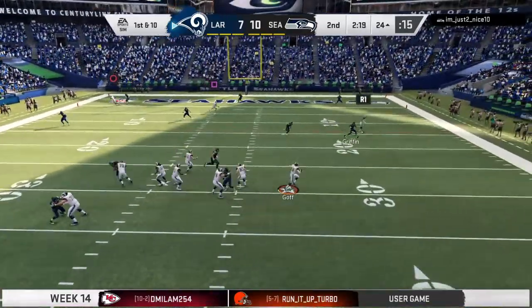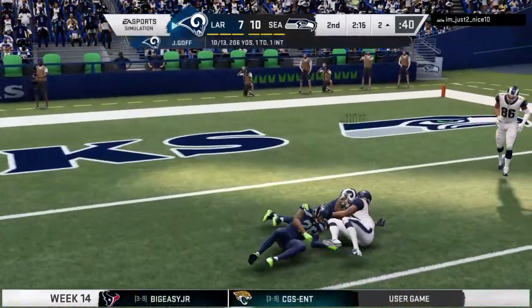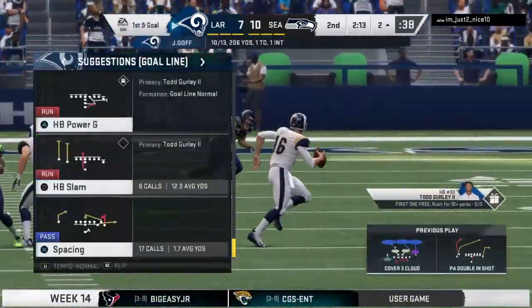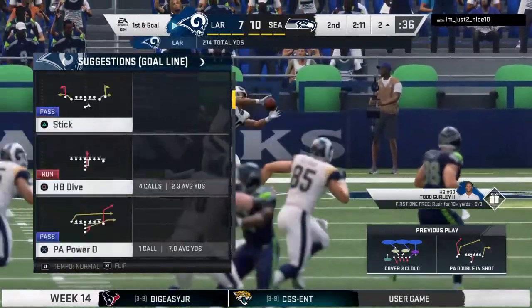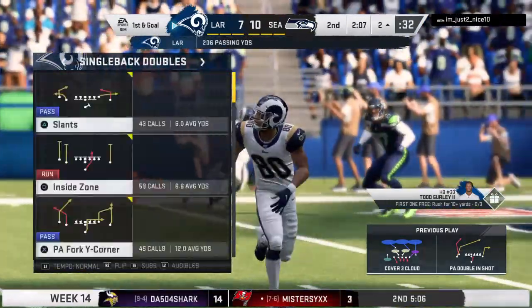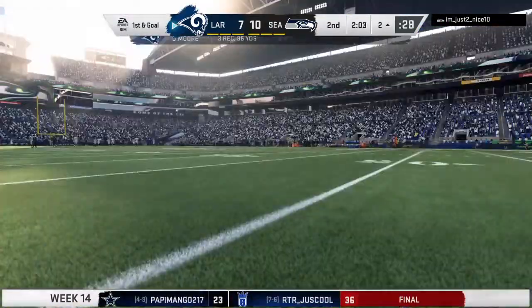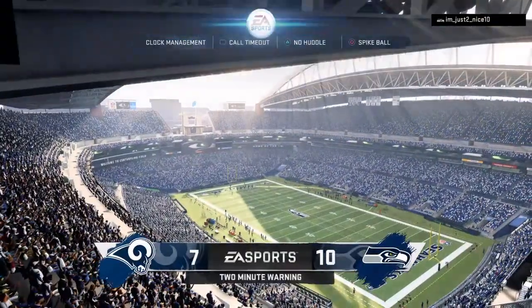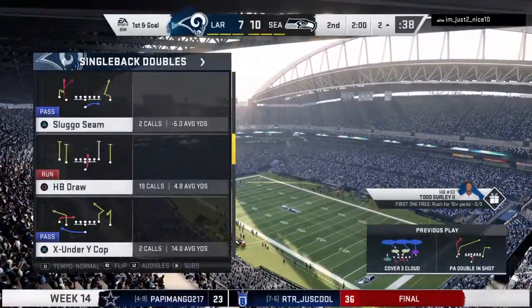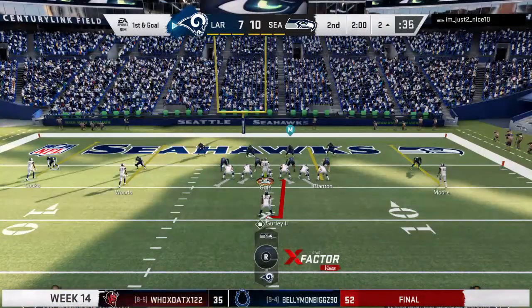Goff. They'll roll him out right. That's going to be caught. And they are able to stop him, but he does take it all the way to the 2. It's a gain of 22 as we tick towards the 2-minute warning. 2 minutes remaining in the first half, 10-7 our score. So it's 1st and goal and a great opportunity to get that lead back before the break.